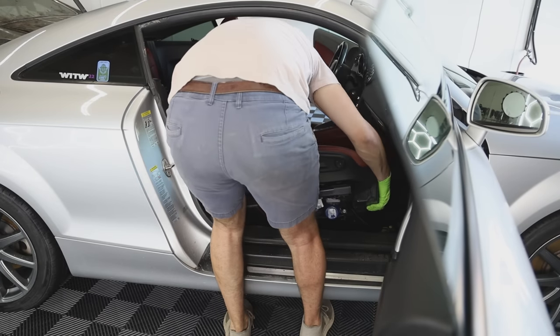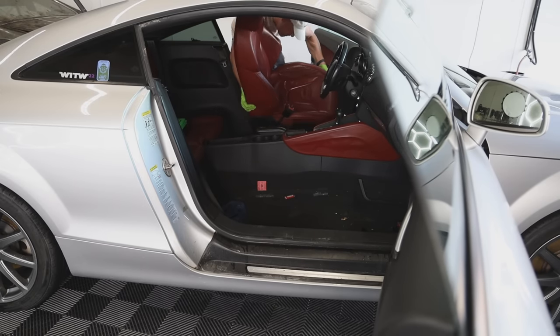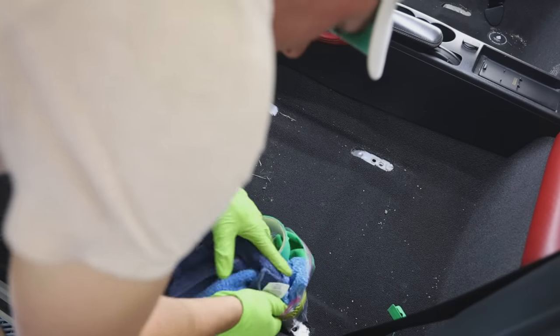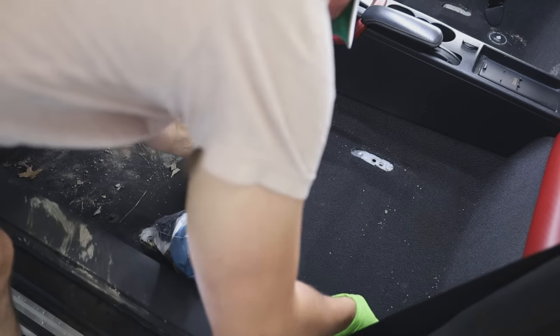Moving on to the interior, we spared no time in getting these seats out because the owner was set to pick up the car in only a few hours. So we got the seats out and started getting to work on the floors, getting them vacuumed and cleaning everything up. We didn't take any very long shots, but we thought you might like seeing a different type of video.